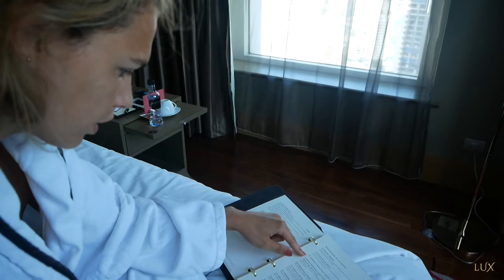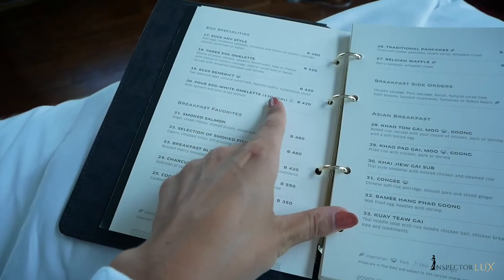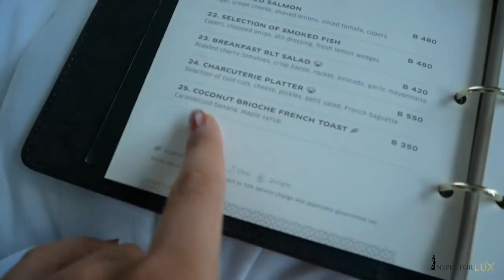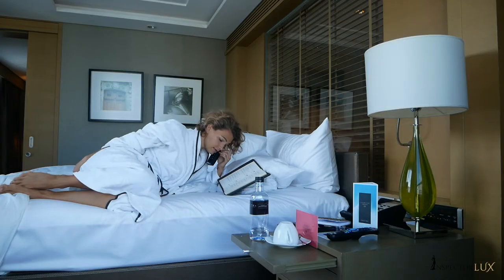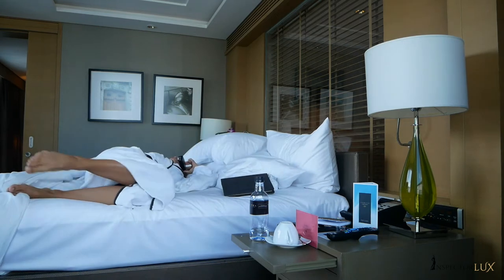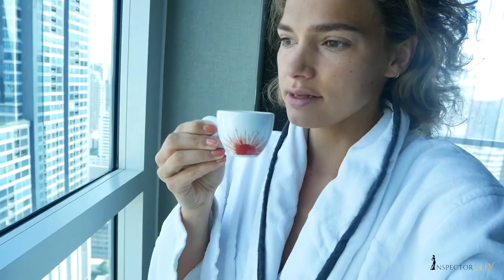Breakfast a la carte. Tropical fresh fruit salad. Eggs benedict. I see they even put their calories on sometimes. Oh my god, this one. Coconut brioche, French toast with caramelized banana. Thank you. Breakfast is on the way and I'm enjoying my coffee and this awesome view.